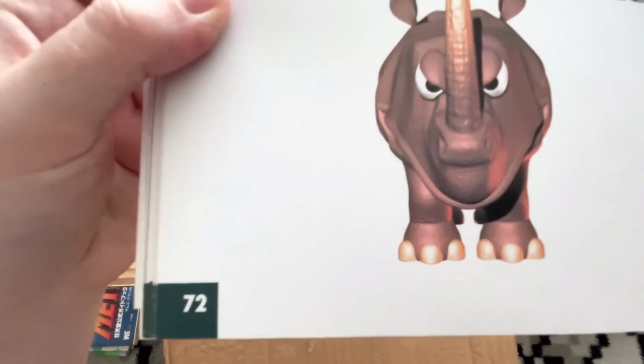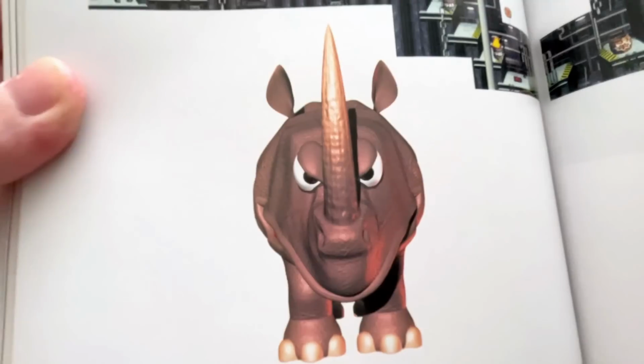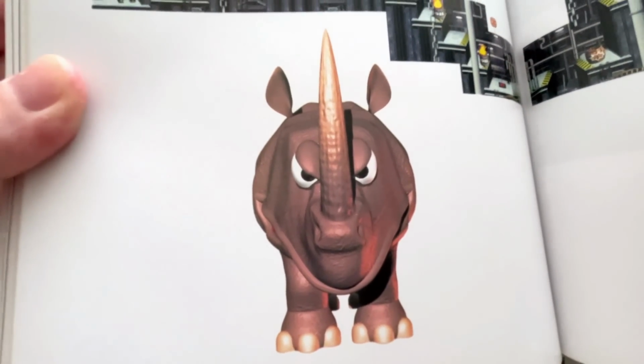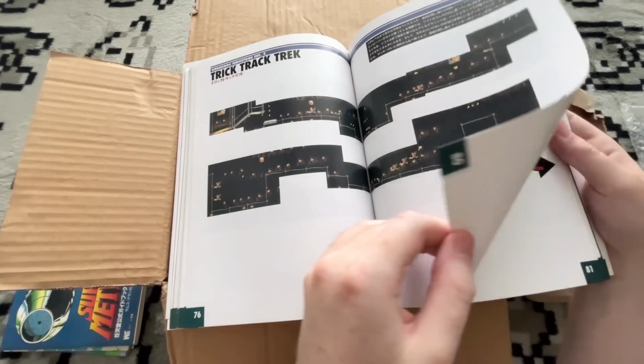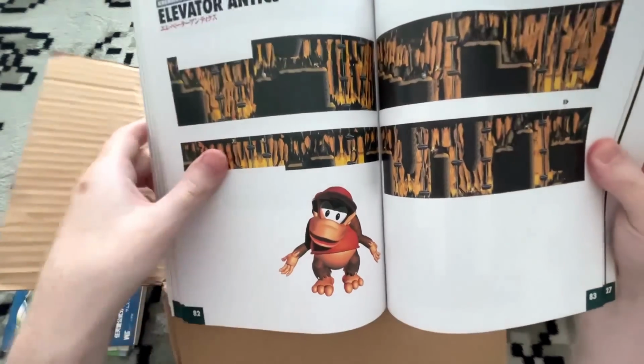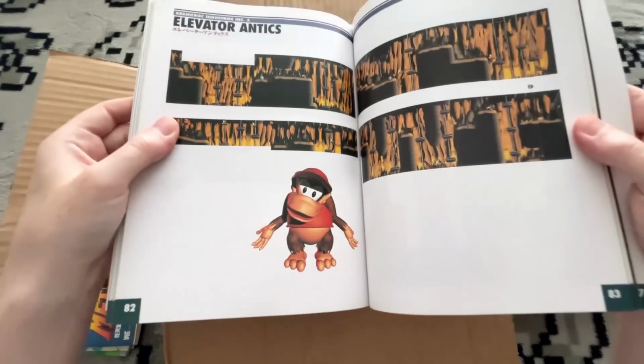Wow. I'm sorry. Look at this. Absolutely perfect. That is just peak performance right there. Fantastic. Oh, wow. I love Donkey Kong so much. Look at that. Look at that little guy. God, dude, he's so good.